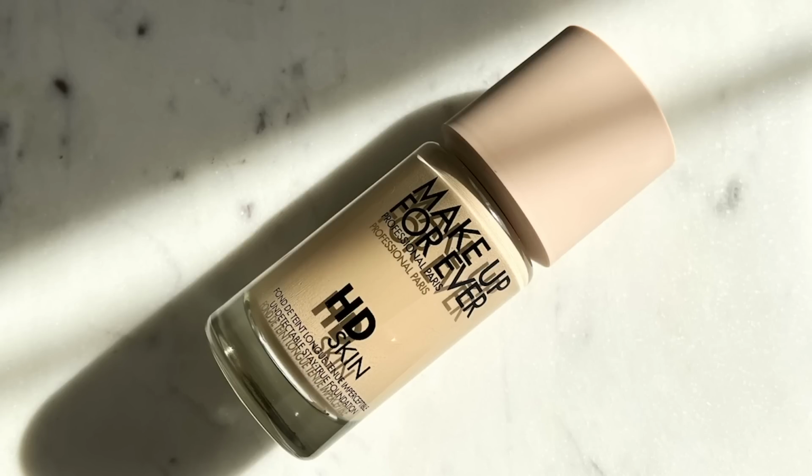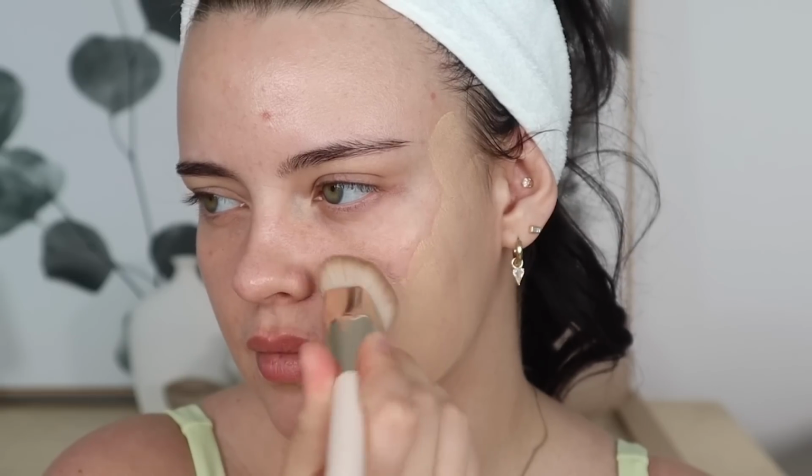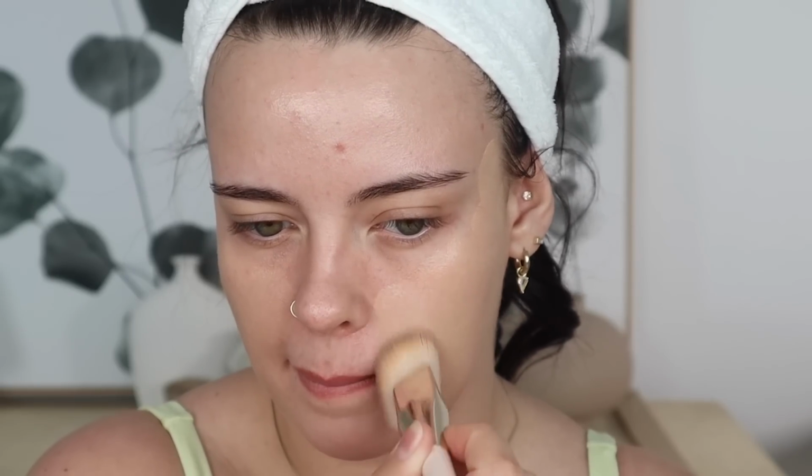This one is quite comparable to the Dior Forever Skin Glow, and I'll touch on that in just a minute. But a few key highlights of this foundation is that it's a liquid formula, it's long wearing, has a natural finish, it has medium coverage, it's waterproof, and it's best for oily, combo, and normal skin, so everyone. And it's described as an undetectable liquid foundation that blurs and covers imperfections for up to 24 hours.